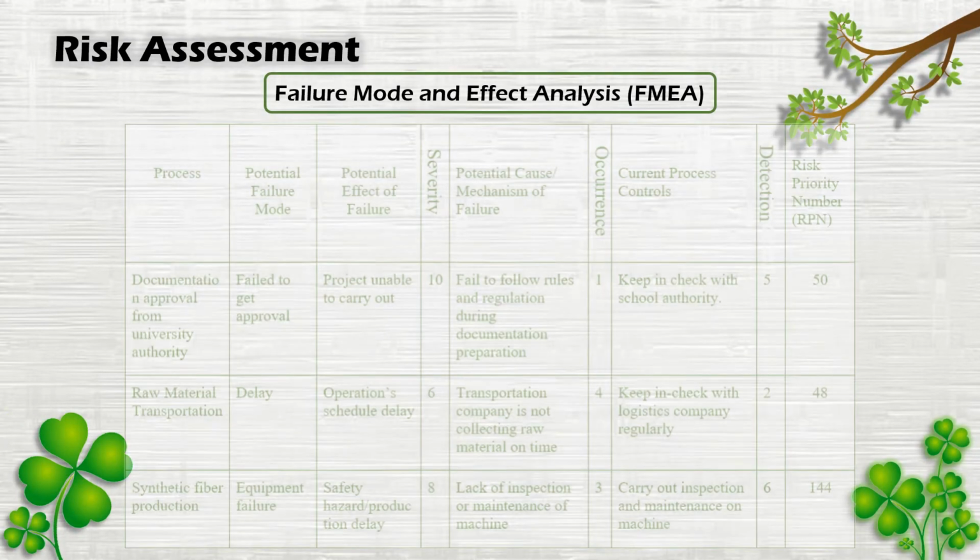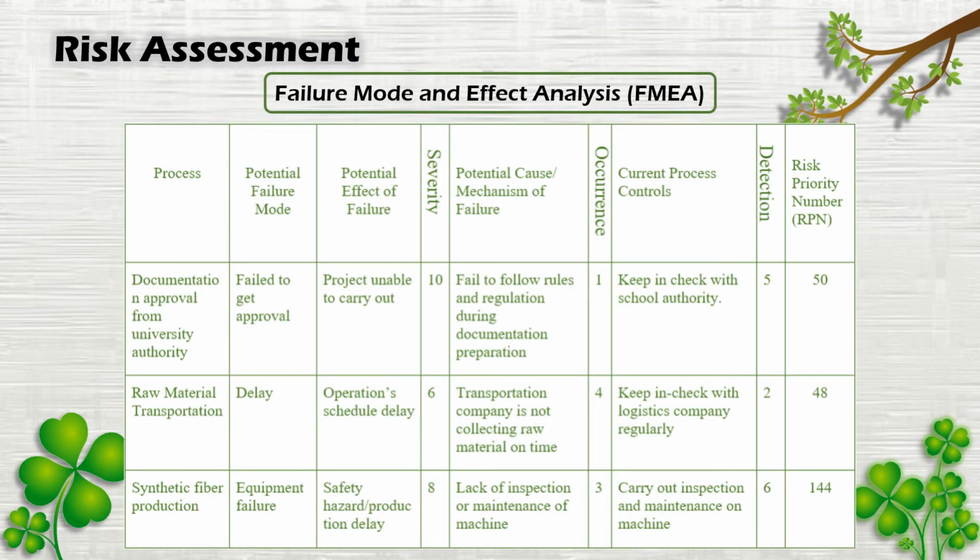A failure mode and effect analysis is then carried out for the most likely failure to happen during the whole process, with its risk priority number calculated for prioritizing the process.